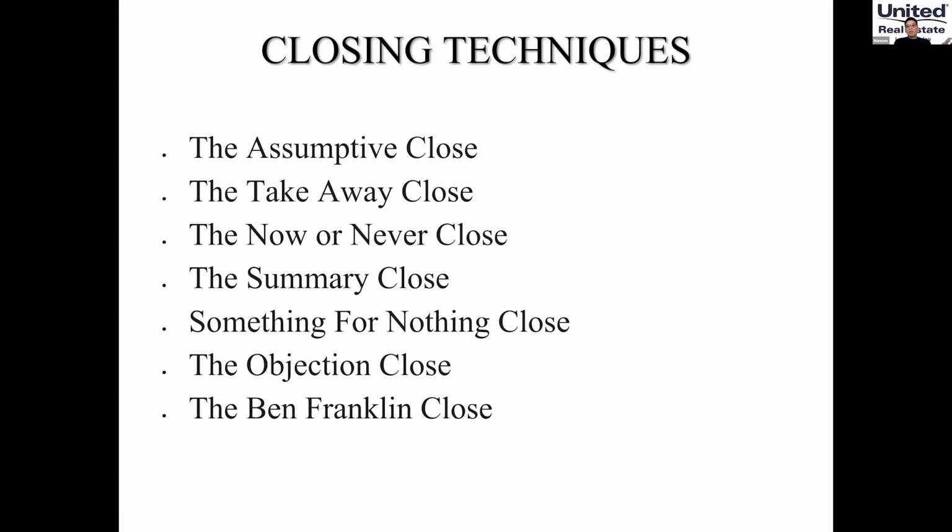And the takeaway close, we've all done that. Every day, we talk to people. We close. Either I close you or you close me. If I don't close you, you close me, right? So the takeaway close is pretty simple. You have your offer here, and your client will always come up with some kind of issue or objection. It's like, okay, well, I don't want to do this because I have to do this, I have to do this, I have to do this.